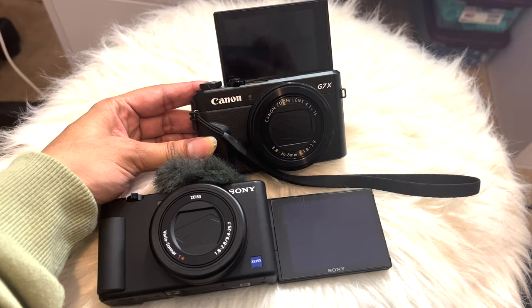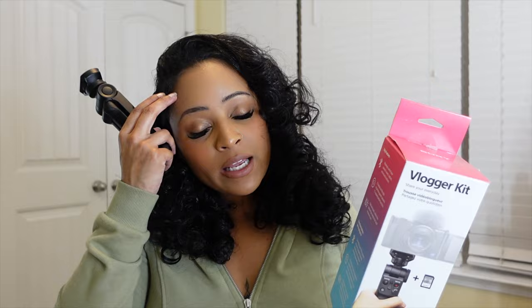And I also ordered, you don't have to get this. They're gonna push you to get this, but you don't have to, but it's pretty cool. I purchased this for $100, and this is separate from your purchase for your Sony. I purchased the vlogger kit, and it's a tripod. You could literally use any tripod. This is like Bluetooth connect. It kind of stands up like this.